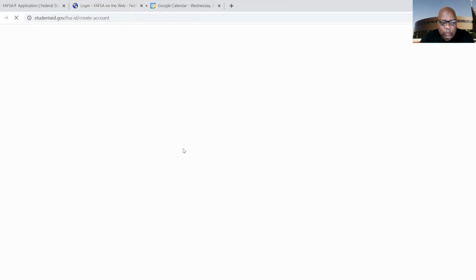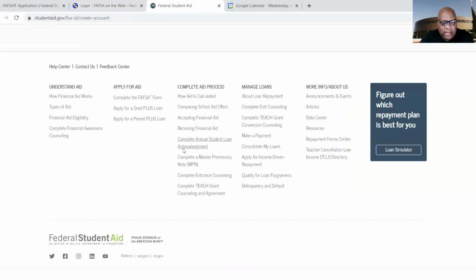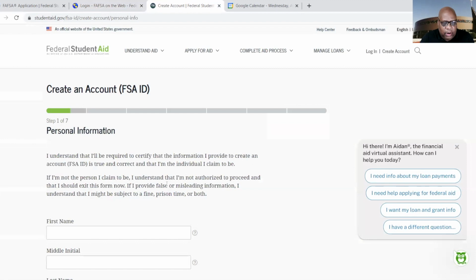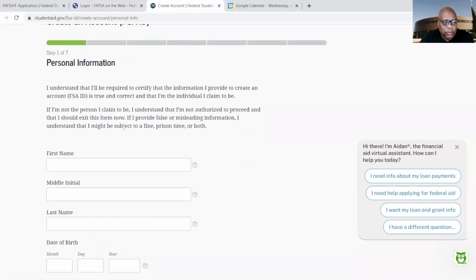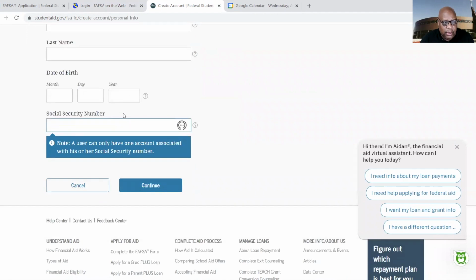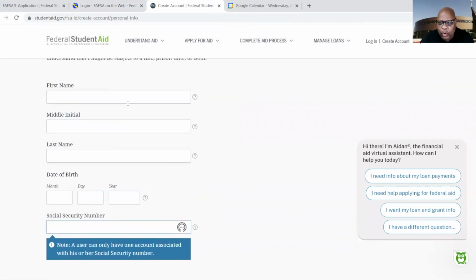So click create one here, FSA ID, and it says create an account. It tells the things you need. Don't worry about all this, just click get started. And it wants to create an account. You have to do this twice, once for the student, once for the parent. You go through the various steps. You're going to need the social security number. I'm not going to go past the screen. I'm relying on you to follow the prompts on the screen.